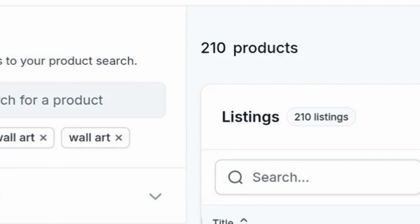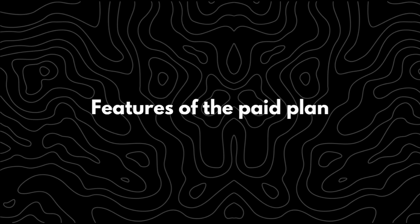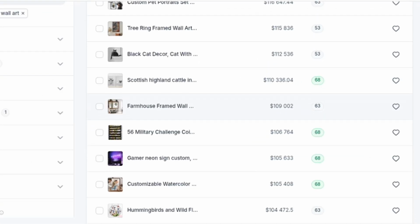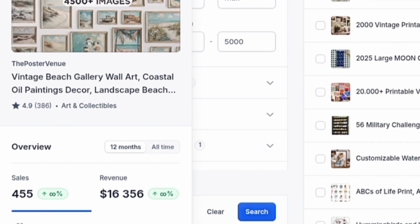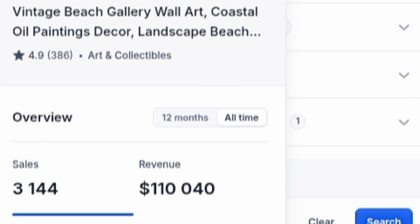After clicking search, each product shows a decent amount of revenue, and one of the standout features with this paid plan is the ability to easily filter results by the best performing products. Clicking this arrow, I can instantly see the top performing items. For example, this wall art design featuring an oil painting of the beach scene has generated $16K in the past 12 months and over $100K since it was published.